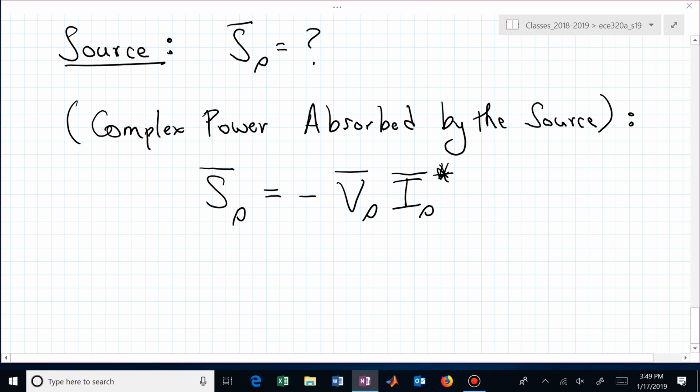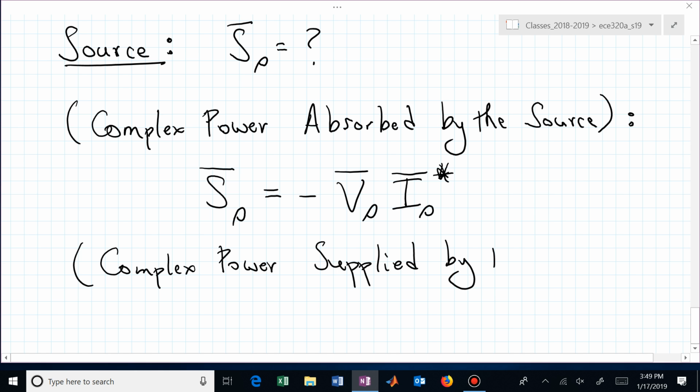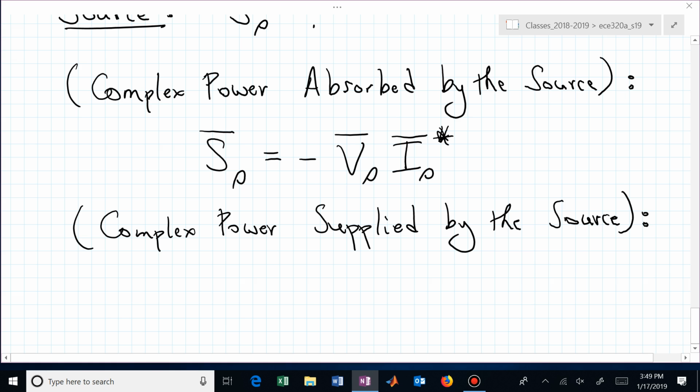Or you could say, what if I asked, what's the complex power supplied by the source in terms of the same V sub S and I sub S?